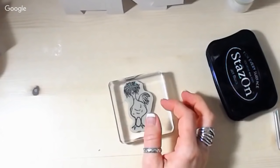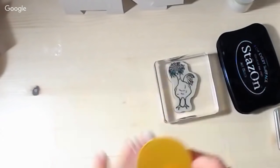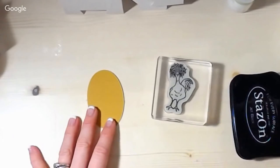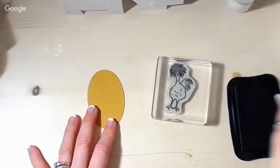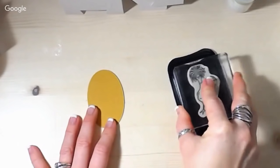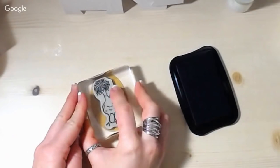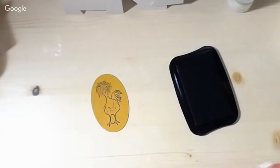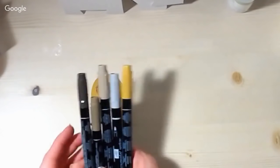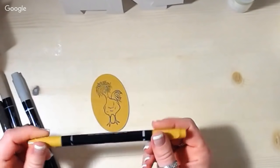So the chicken is going to go on this really cute stitched framelit. This is the Stitched Shapes framelits. And yes, they're on back order, and it looks like until January. So we're going to ink this chicken up really, really good and stamp her right in the center. And she's oh so cute. You could totally just leave it like this if you wanted to. But I grabbed some of my markers and I thought it would be fun to do some coloring.